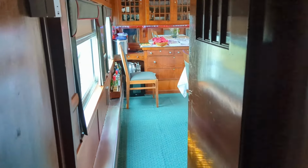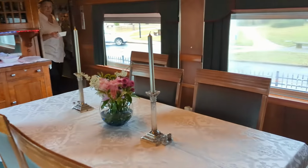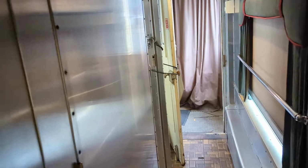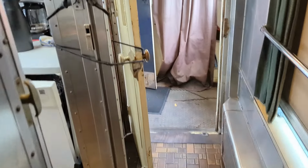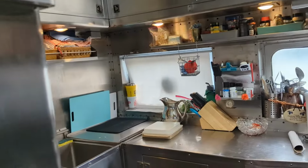This next room is the master or the main bedroom, and that also has its own bathroom attached to it. Here is the dining room, and that table actually sits 8 people. And then we're going to continue down the hallway here into the staff area. So this room is a staff bedroom with a bunk bed. Then we're going to come into the kitchen, which is a full-size kitchen.